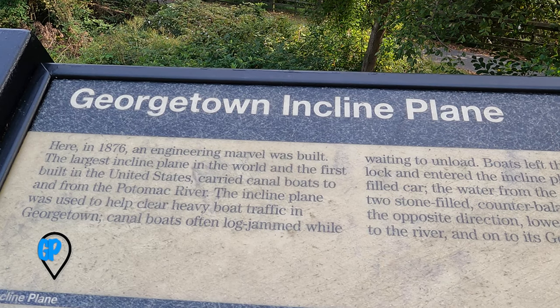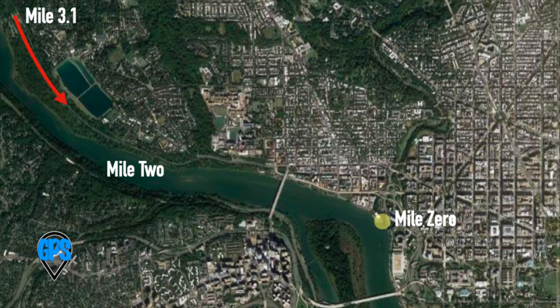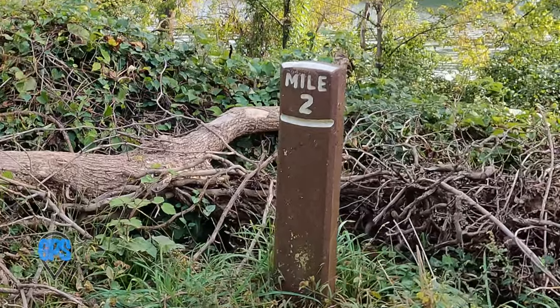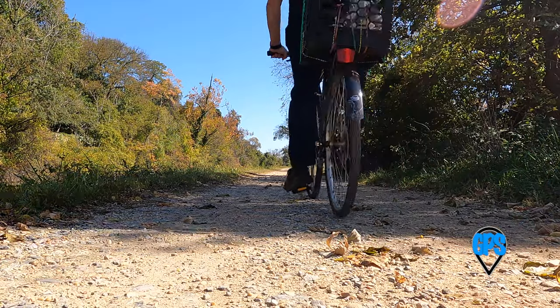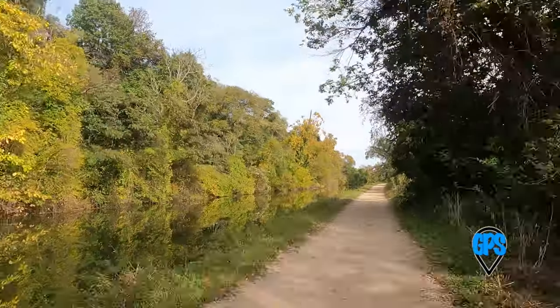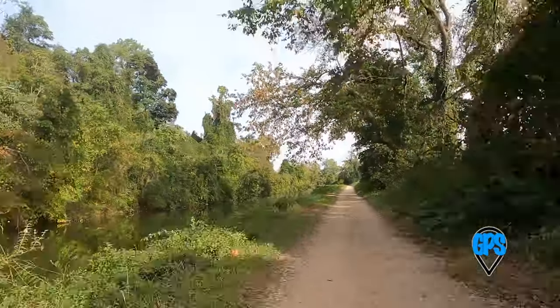Canal boats were actually raised and lowered from the Potomac River on an incline plane so they could bypass congested Georgetown. You can switch trails here, but there's an easier point ahead. We're already at mile 2. Other than air traffic and some street noise, you don't feel you're riding through a busy city. Well, that's about to change.